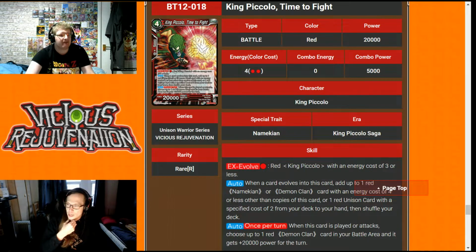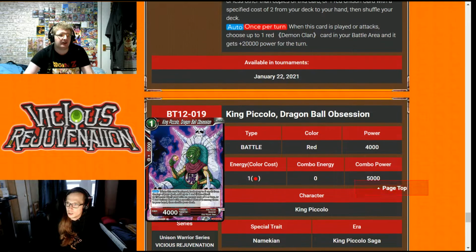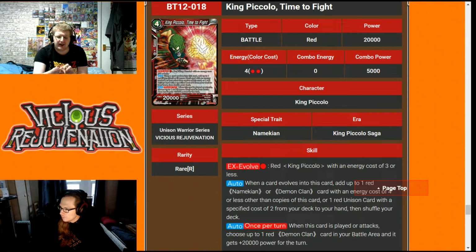I'm quite sure we had another King Piccolo that was a 1 drop. What, in this set? No, not in this set. In general. The egg one, right? The egg. It's a 1 cost. The one where you discard it and you can burn. That's a 1 drop. That's a 2 drop. But there is a King Piccolo from draft box 6.